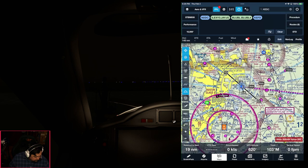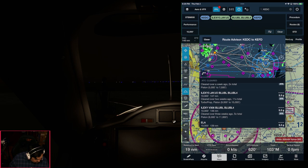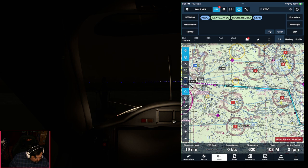Back to that routes page. I wanted to see that route again. Where is it? Alexi 3, Alexi to BLUBL, for pistons from 9,000 to 15,000 feet. 10,000. I think we're going to go a little bit higher than 10,000, but we'll see. Yeah, probably.